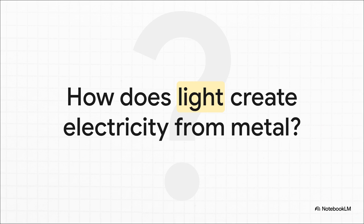So here's the big question, the real puzzle we're going to solve. How can a simple beam of light, something that feels like nothing, actually have enough force to knock an electron right off a piece of metal? Because let's be clear, getting those electrons moving, that flow, that's electricity.